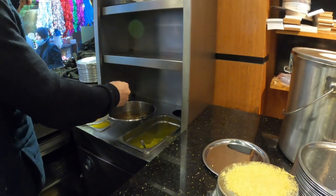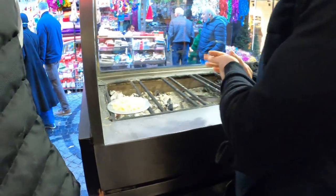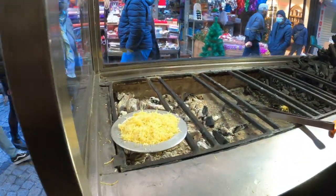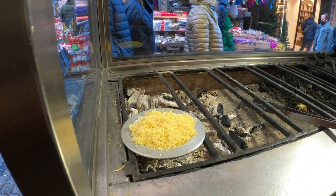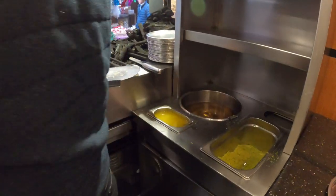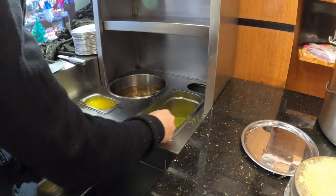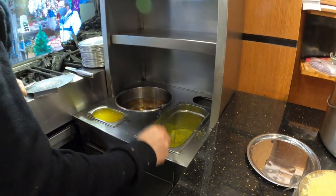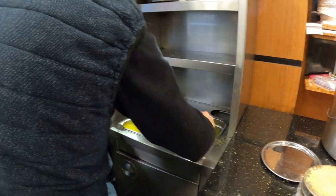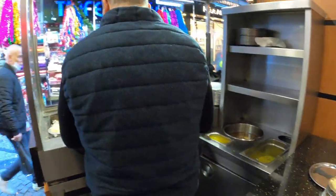So we have some crispy pastry put on top and some oil. And then we cook it about 5 minutes. And then you add syrup. Syrup and pistachio. Green pistachio powder. Very good. And ice cream, dondurma? Oh, çok güzel.